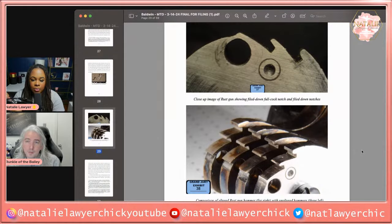it would not have been able to cock in the first place. Is that right? Right. Thank you so much. So this could not have been the condition of the gun at the time of the shooting, or else the gun would not have been able to be cocked in the first place at that time. Okay. Thank you for explaining that.